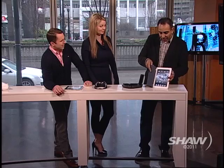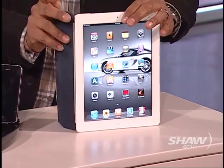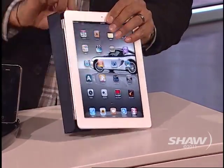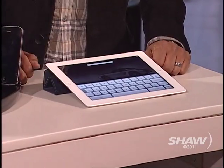Now, the cool thing is if you are doing FaceTime, the cover will hold it up like that. Or you can fold the cover in, and you get a nice little stand. So there you go. You start typing away. Okay, let's move on to the other stuff.